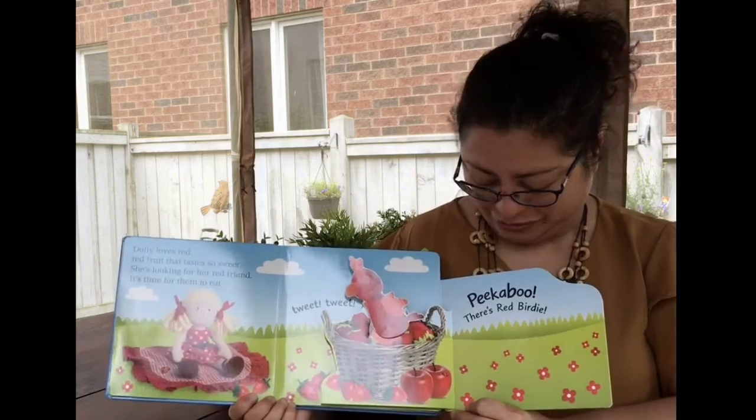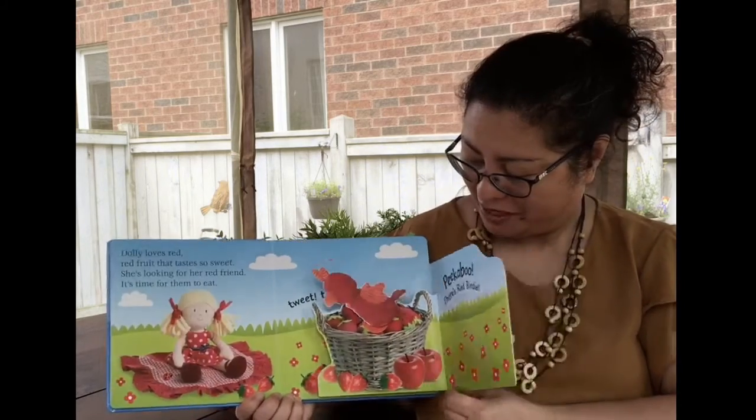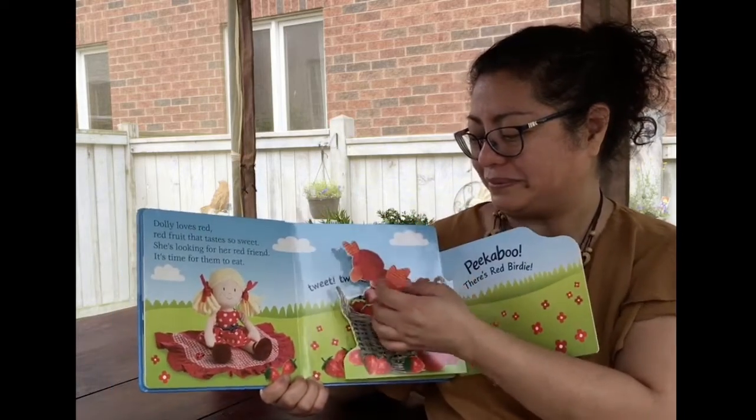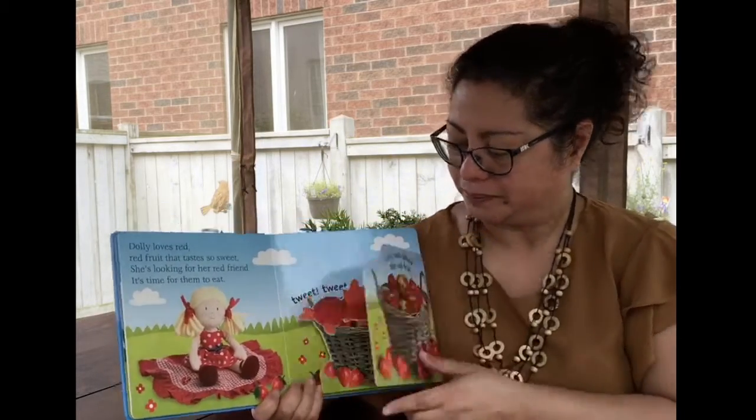Peekaboo! Whoa, there's a red birdie. Peekaboo! Tweet, tweet, tweet. See, that's a red birdie. All right, let's turn the page.